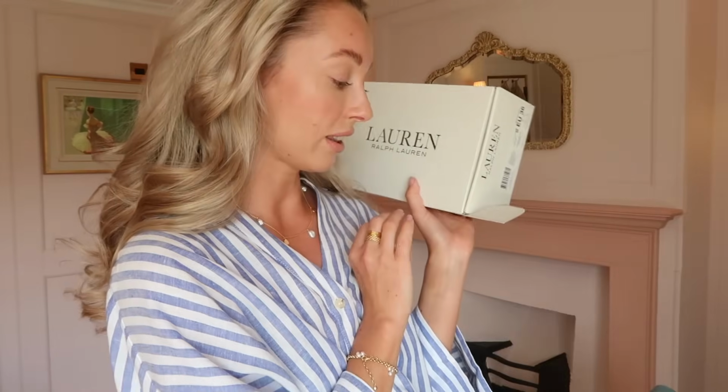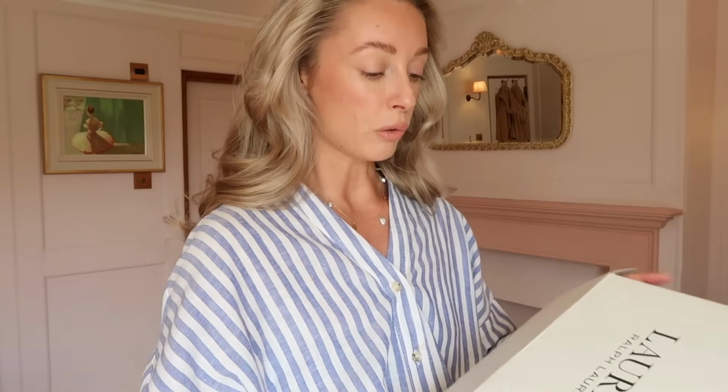Ralph Lauren, I placed an order directly on their website, and then I've got some bits here from brands, which are gifts. I've got some lovely things here from M&M and a lovely brand called Find, which you'll have seen me wearing some of their pieces probably around winter time. They do beautiful long sleeve knitted dresses. So let me show you first of all what's in here from Ralph Lauren.